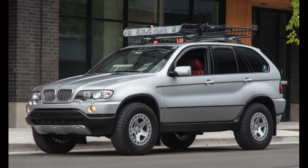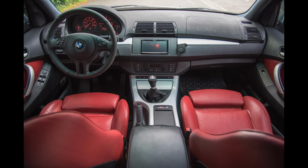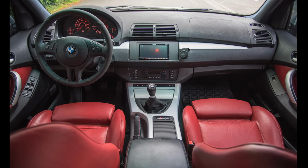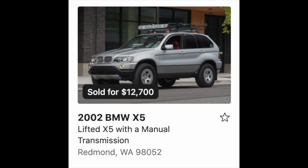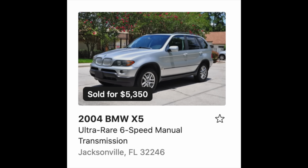Okay, a big recent sale we had was a 2002 BMW X5 that had a manual transmission and it was lifted with off-road tires. And there were some other really cool modifications here too. A red interior, some cosmetic upgrades from the performance model of this car, some cool off-roady wheels. It was awesome. This sold for $12,700. Now, by comparison, we had a manual X5 sold a couple weeks earlier without any off-roady stuff, just a regular one, and it sold for $5,350.